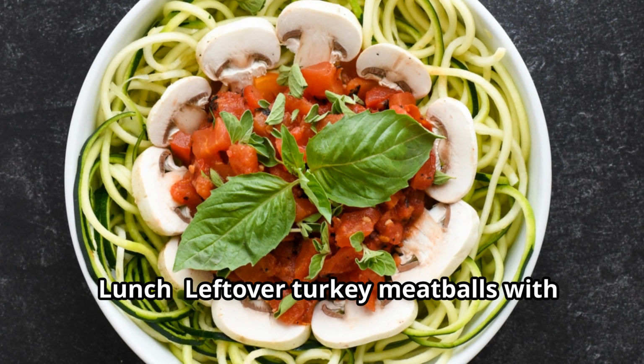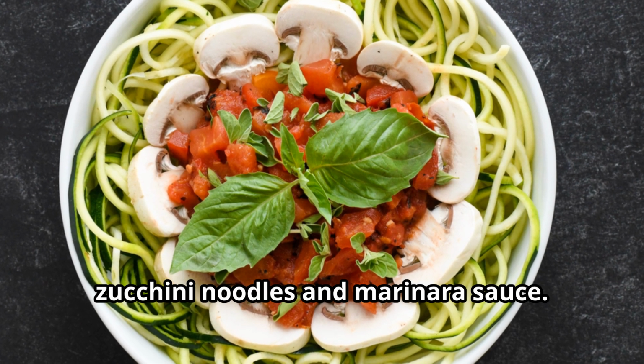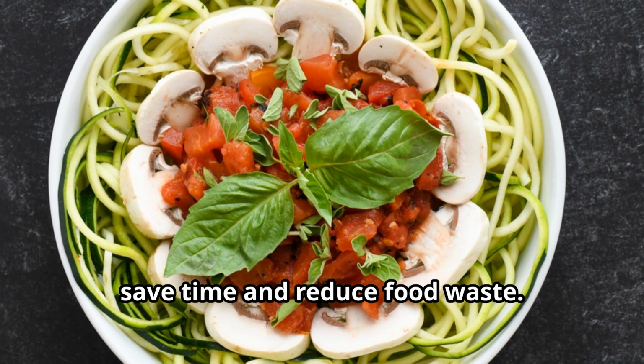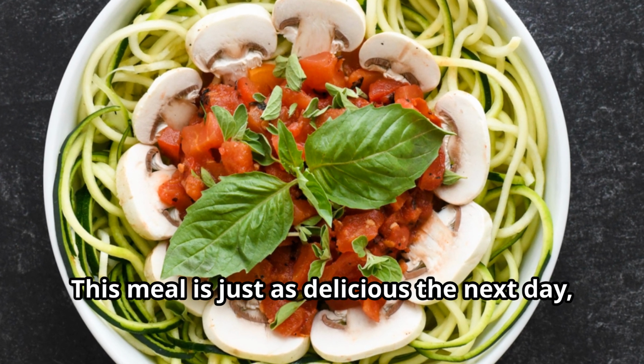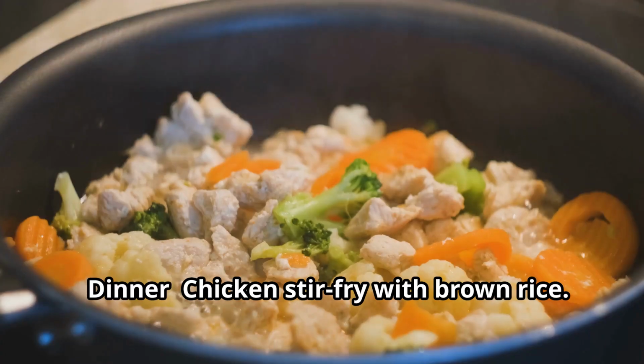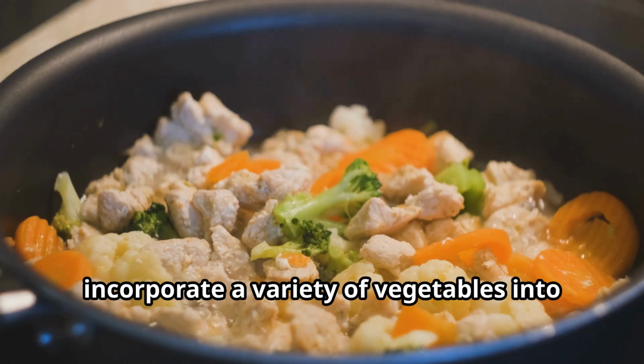Lunch: leftover turkey meatballs with zucchini noodles and marinara sauce. Utilizing leftovers is a great way to save time and reduce food waste. This meal is just as delicious the next day, and the flavors have had even more time to melt together. Dinner: chicken stir-fry with brown rice. Stir-fries are a fantastic way to incorporate a variety of vegetables into your diet.